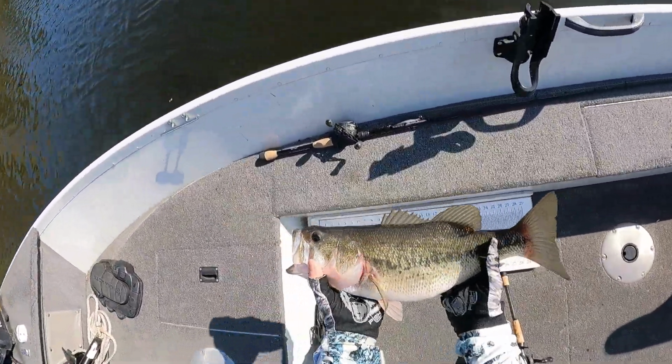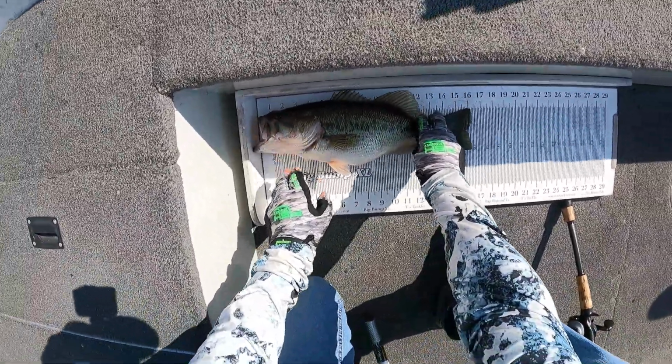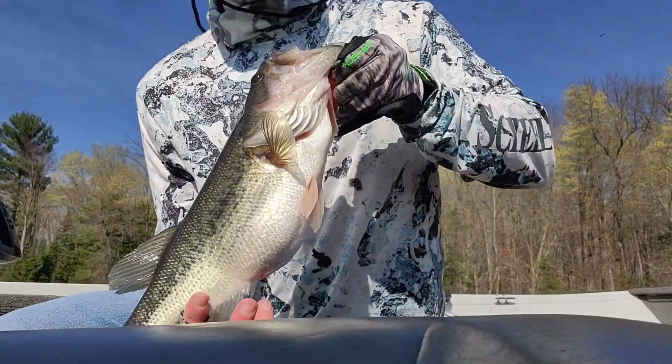The bump board is already wet. Man, look how fat that thing is getting. Wow. Yeah, it's about 16.5 inches. Man, that thing is plump. Take a picture of that.